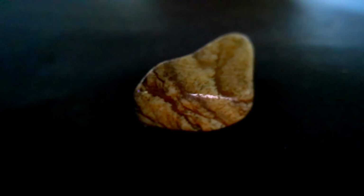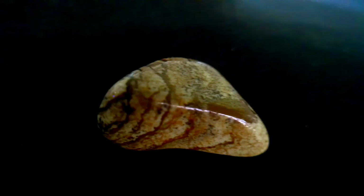This, I believe, is a banded Jasper. You see that beautiful banding there. Dark brown with tans, and even some going into some reds down here at the bottom with warmer colors. So beautiful. This might be that picture Jasper. Kind of looks like it.